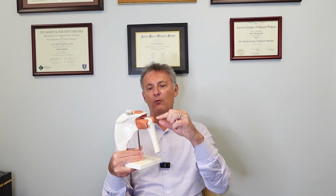I just happen to have a model here, and this model will show the rotator cuff. So over these tendons here is the deltoid muscle, this big muscle here. Inside are these little tendons, and these tendons are the rotator cuff tendons, and they attach to the bone called the humerus bone, your arm bone, and they will move our arm in all different directions, up, down, forward. These tendons are all around.